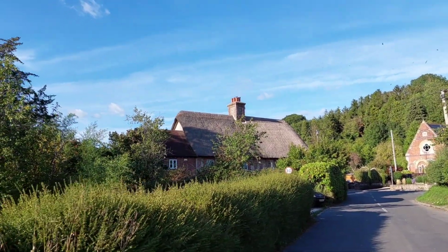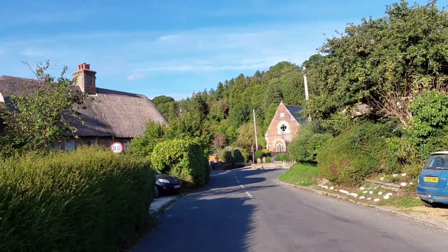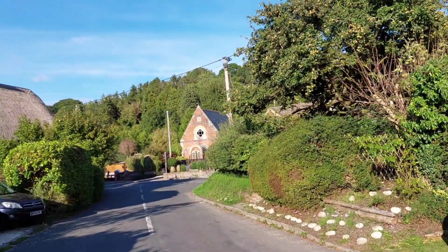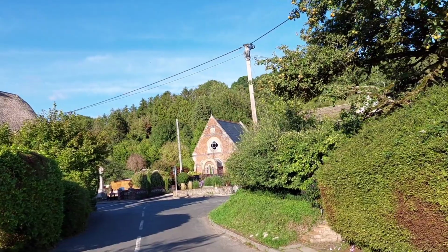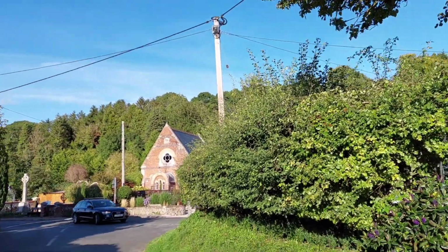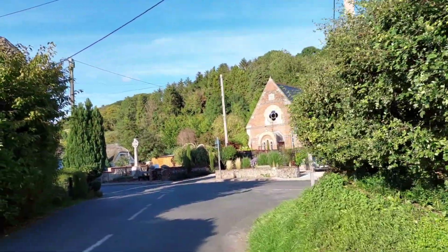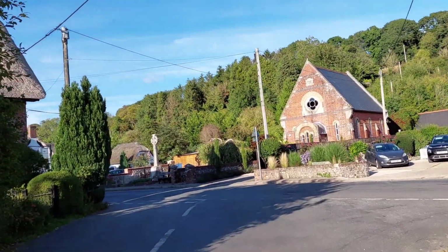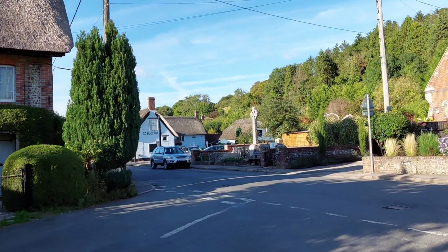It's quite a nice little village. Very quaint looking. That building up there looks like it might have been an old Methodist chapel or something like that. Oh, car coming. They're probably thinking, what's he doing with his camera out like that? Oh, pub that.